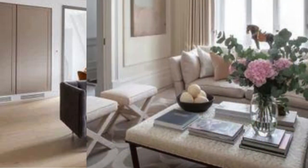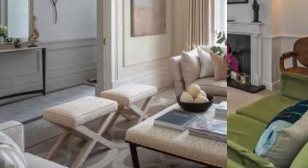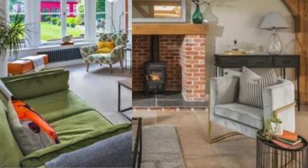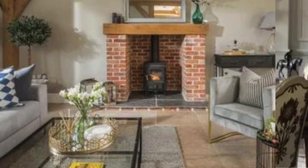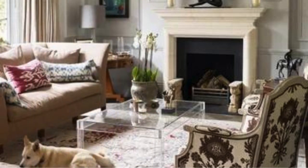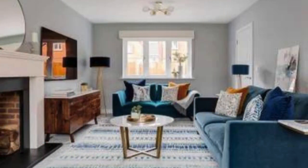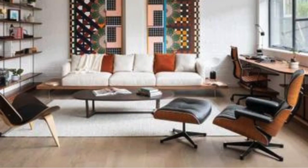Layer rugs of different textures and patterns to define specific zones within the room and add an extra layer of visual interest. Integrate smart storage solutions, such as stylish baskets or ottomans with hidden compartments, to maintain a tidy and organized space. Consider the inclusion of a gallery wall showcasing a curated collection of artwork or photographs that tell a story and evoke emotions. By thoughtfully combining these elements, you can craft a living room that not only meets your functional needs, but also serves as a canvas for your personal expression and creativity.